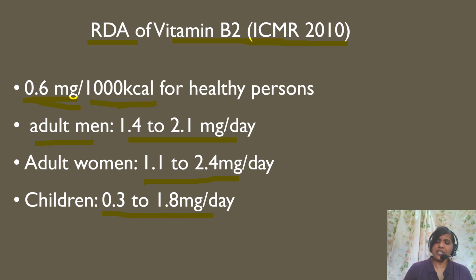When you take children, from infants till 19 years is considered. From 20 and above it is taken as adults. So up to teenage the requirement is considered for children only. So again it has a wide range of 0.3 to 1.8 mg per day.